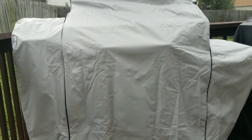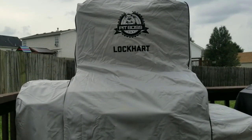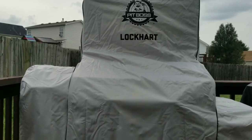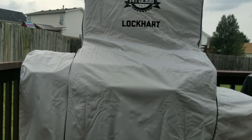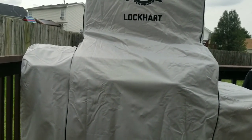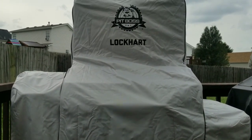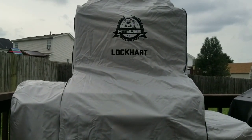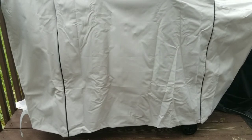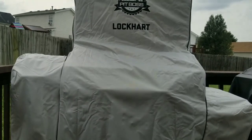But if you see here, it's a pretty big machine. I'm going to unveil it and look at it and show y'all a couple of things that I saw that I didn't see in other videos of people who give reviews. Also some possible fixes. Other than that, it wasn't that hard to put together at all. Pit Boss actually has a pretty decent manual on how to put this thing together. I'm going to get to that part in just a second, as soon as I take the cover off.